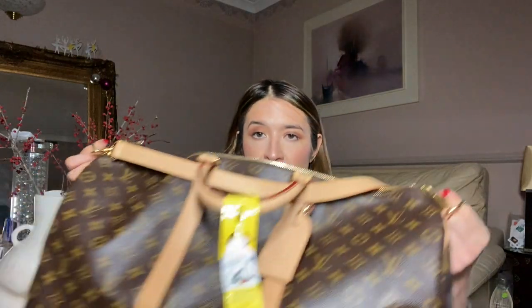So on today's vlog, I'm going to be packing for my weekend to Madrid. I'm quite limited on what I'm taking. I'm just taking hand luggage, and I'm going to take this Louis Vuitton Keepall in a size 50.